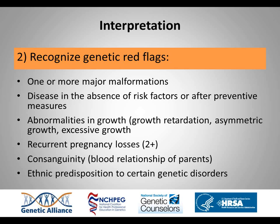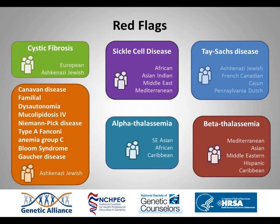Abnormalities in growth. Recurrent pregnancy losses, two or more, sometimes defined as three or more. A single miscarriage, especially in the first trimester, is very common. However, when we see a patient or a couple who has multiple miscarriages, that might be suggestive of a chromosomal change or another genetic alteration in one member of the couple that could be investigated. We've talked about consanguinity, and we've talked a little bit about ancestry, and why ethnic predisposition can be an important red flag.